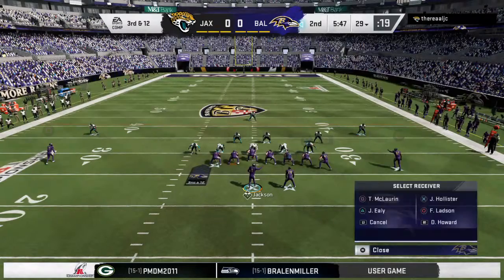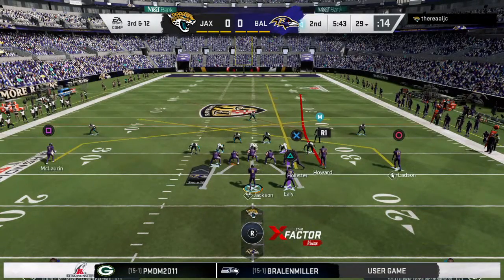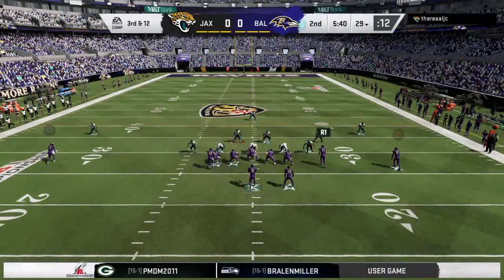All right, here we go. Let's go, B, let's go. Go. Mike 22. Let's go, G.